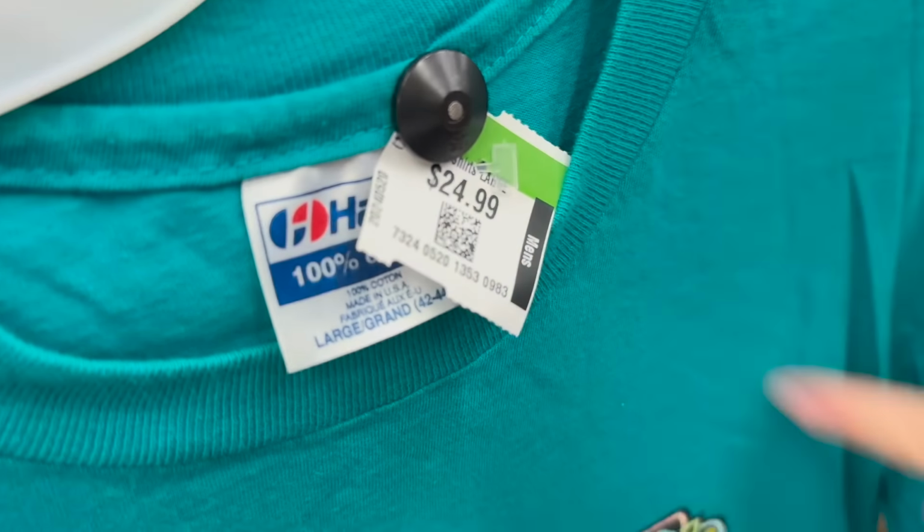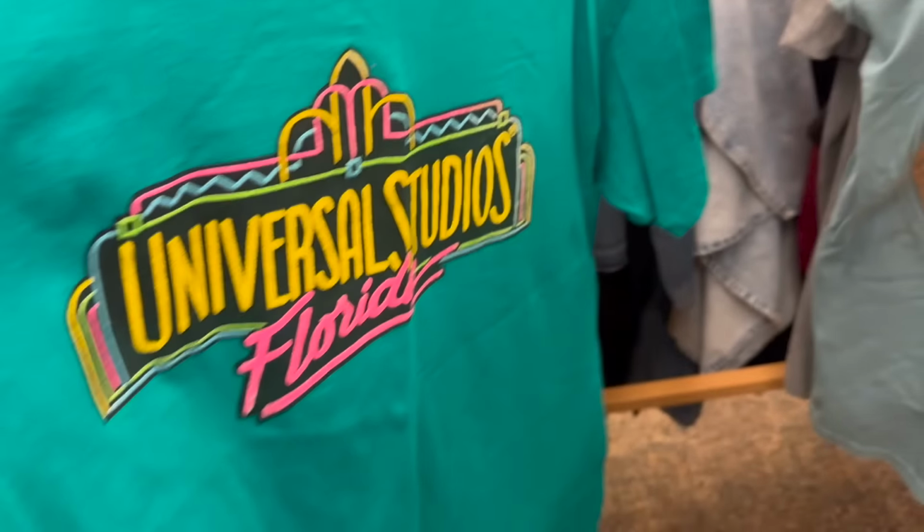Wow. Yeah. So that's really cool. I think I'm going to get the Disney shirt just to wear around the house. And that dog one is really tempting. It's really cute.